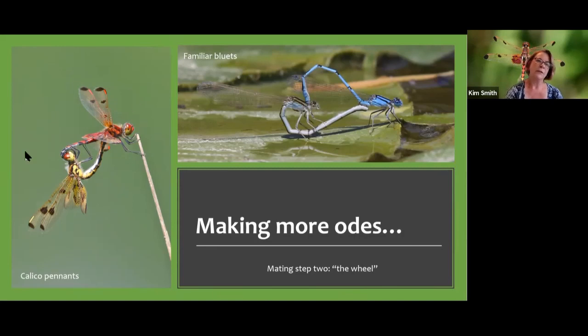And the same thing here, these are calico pennant dragonflies. The male is the red one and the female is yellow. You can see her little legs holding onto his abdomen here. And then she's curled hers up and she's connecting to the same place basically.